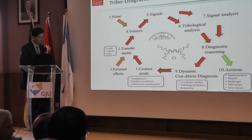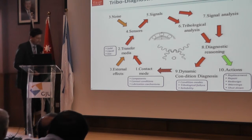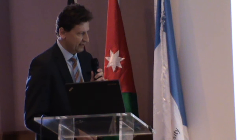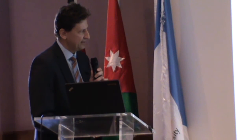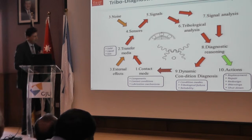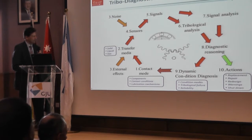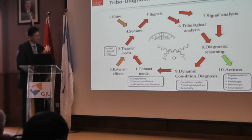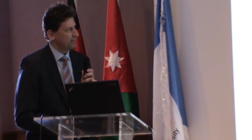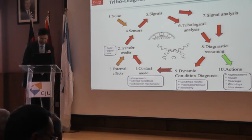So I have one sample. Contact mode, components or gears, contact conditions, sliding and rolling, lubrication and elasto-hydrodynamic lubrication, transfer media oil. Sensors are online sensors for oil properties. So it's an inductive sensor, a sensor for electric capacity, electric resistance measurement, and signals are moisture, concentration of air particles, the electric constant. Actually, this reasoning is more or less in progress.